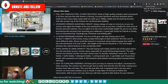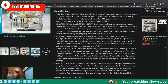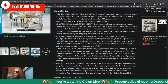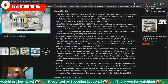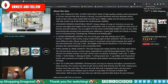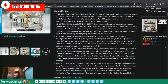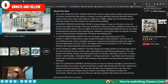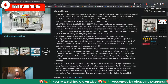The dish drainers for the kitchen counter can store various sizes of utensils, including two main racks, one cutlery holder, a knife holder. What's the difference between cutlery and knives? Like scissors? Cutlery is scissors? A detergent holder, cutting board rack, which is crazy. Cool, I think. Cup holder, one cup holder, and 10 practical hooks. All the accessories are made of 304 stainless steel without worrying about transportation damage. Okay. Easy to clean and assemble as well. Yeah. Very cool. Super adjustable.